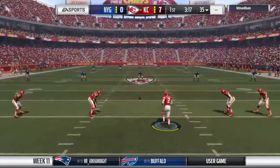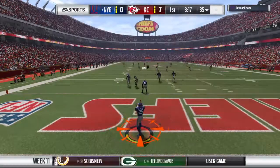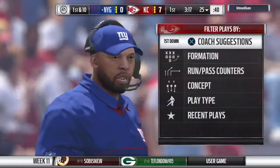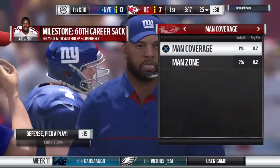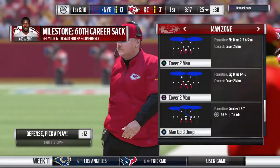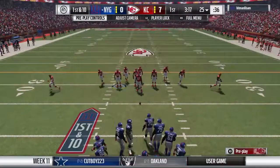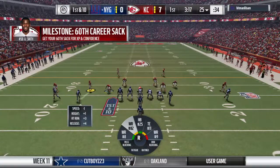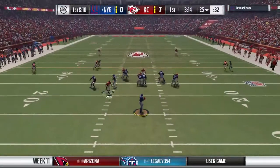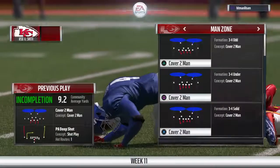Here's the Chiefs kickoff unit now as they'll send this one away. And no return on this one as the fair catch is signaled for and taken. Now a play fake here on first down. And his first pass is incomplete.